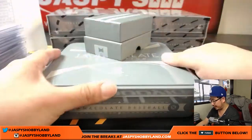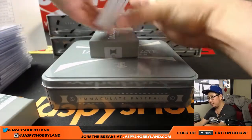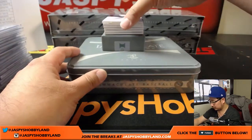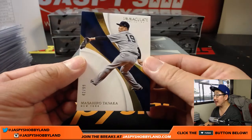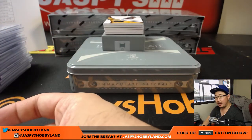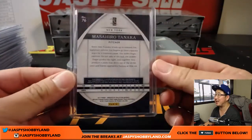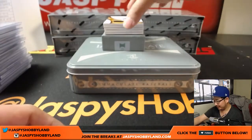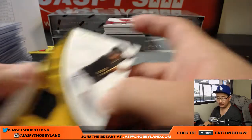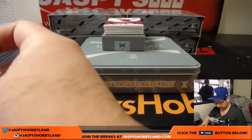All right, almost halfway there. /42/99, Masahiro Tanaka. That goes to the Yankees, of course. Arthur's like, I wish it was a Diamondback per case. 50/99, Josh Bell relic. That goes to the Pirates. That'll be for Hiller.